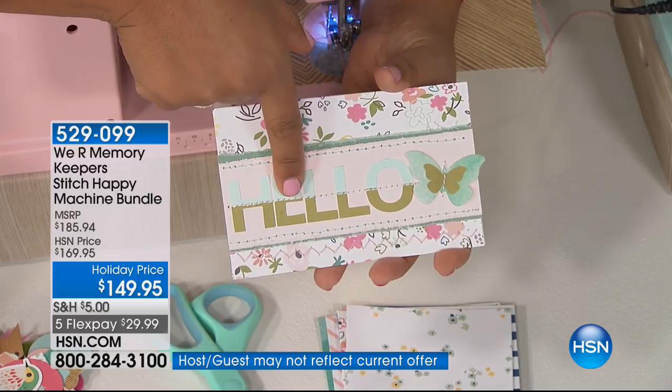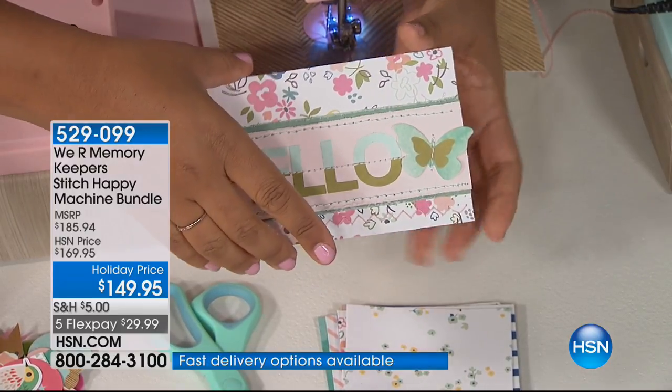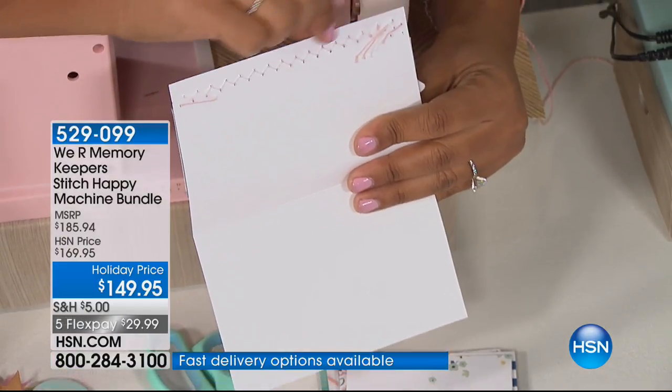I remember wanting so badly to be able to do this with my cards years ago and not really being able to do it with my sewing machine. And so it goes right through that paper very cleanly.